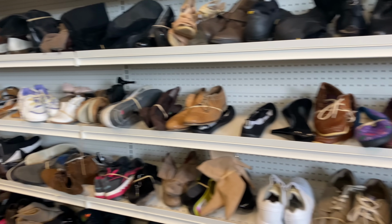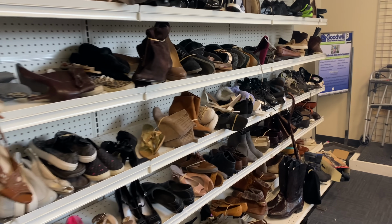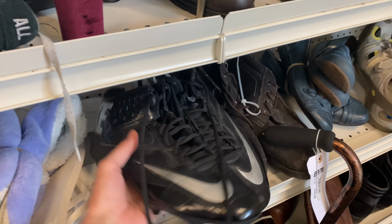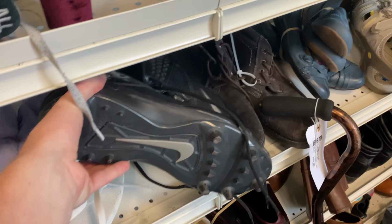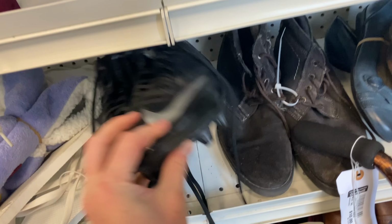Also, it's kind of a bummer because this is a Goodwill that I find the least. There are a couple other Goodwills in the city that are significantly better, and I just don't go to them as much because they're a little bit farther away. So I really need to start branching out, going to a lot more stores in Center City, and hopefully we'll start finding more stuff on a regular basis.